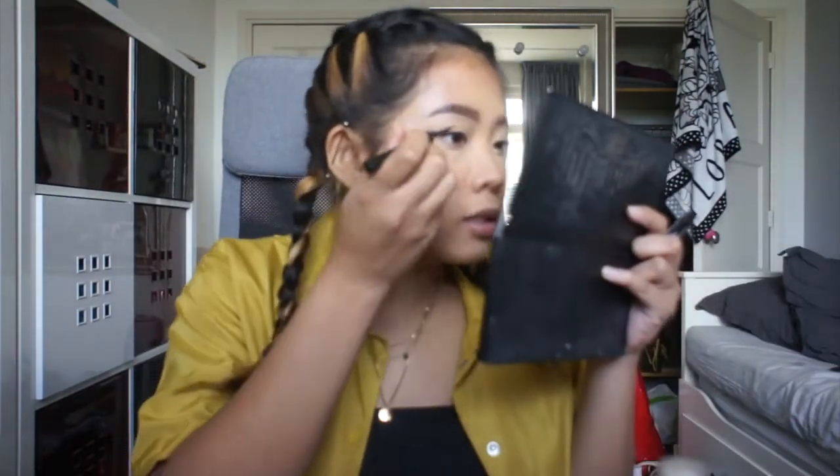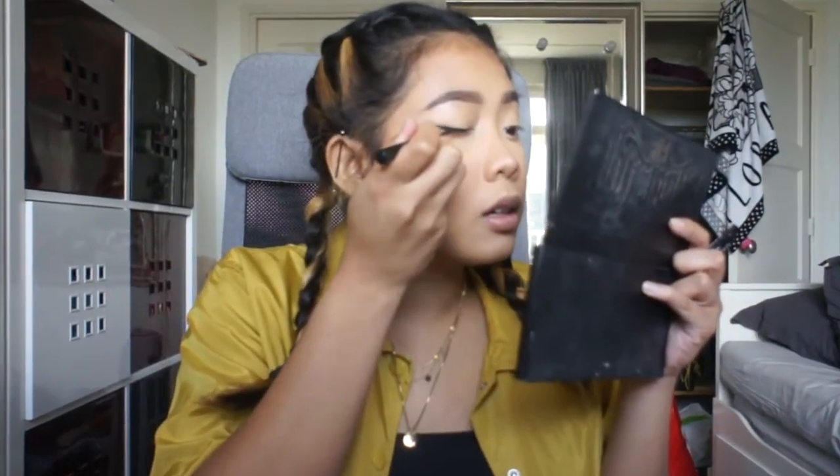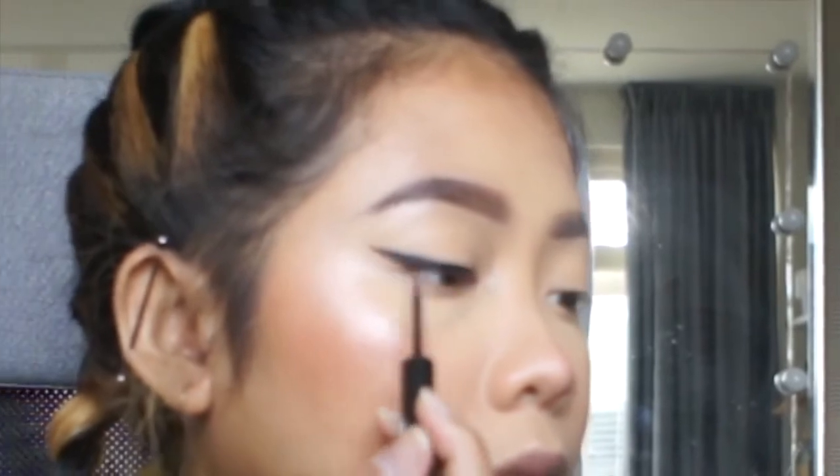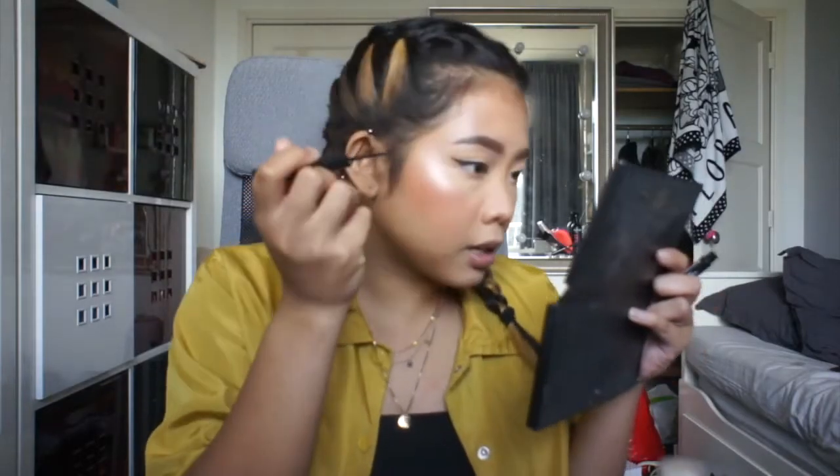Okay, so I'm just connecting it to the inner part of my eye. Sometimes I do it from halfway, from this part to the wing. I don't fill in all the way to the inside, but sometimes I make this part too big and I have to balance it out.